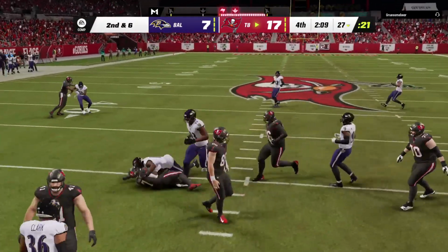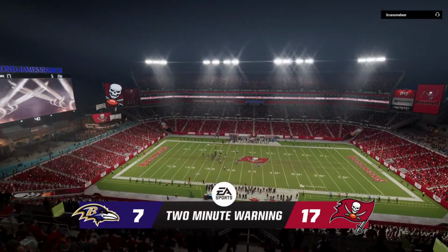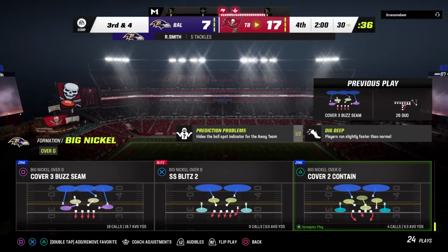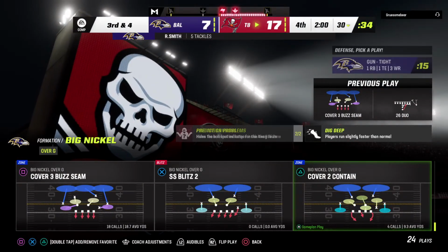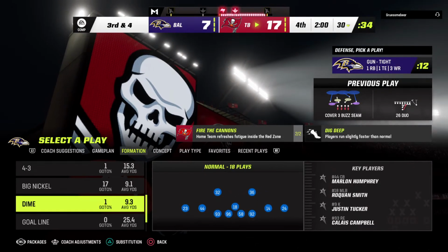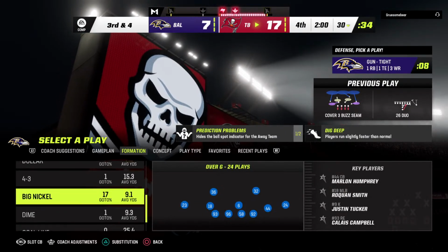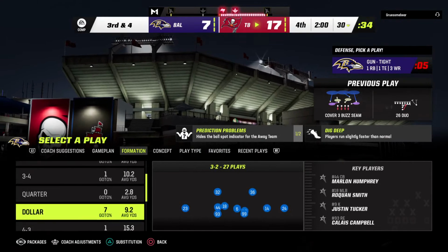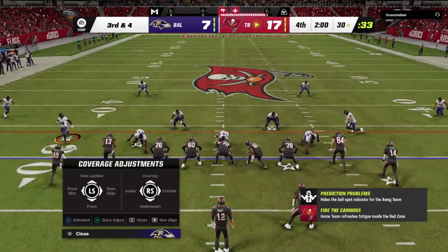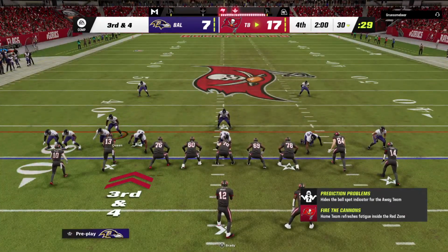They'll try and run some clock with Fournette. And only able to get 2 here, stopped at the 30. 2 minutes left to play in this football game here on EA Sports. This is a big third down, and you'd have to think we'd see a timeout right away if they can't stop him here.